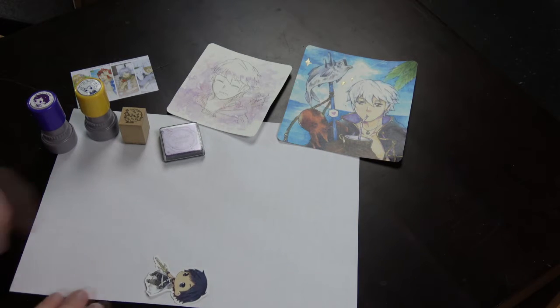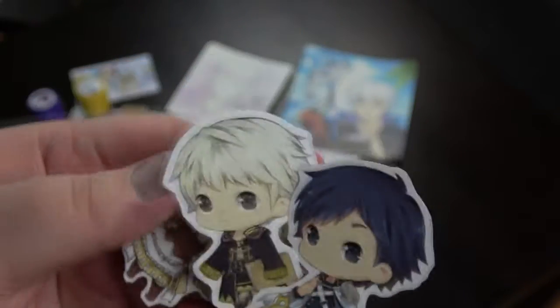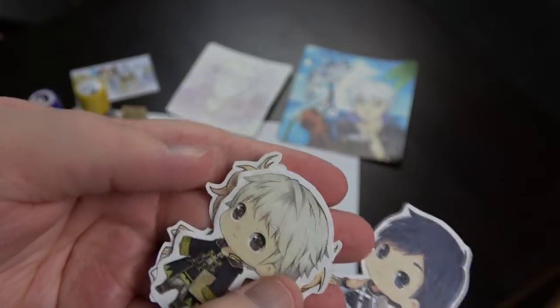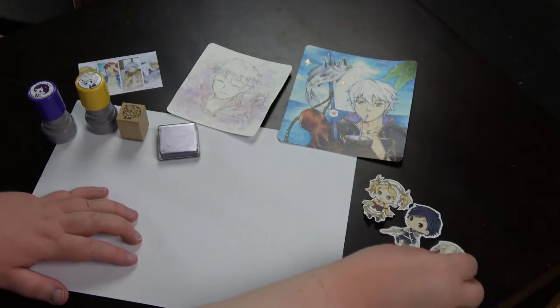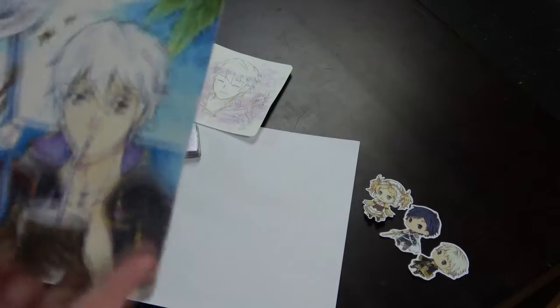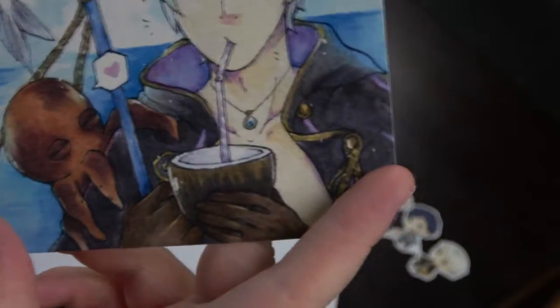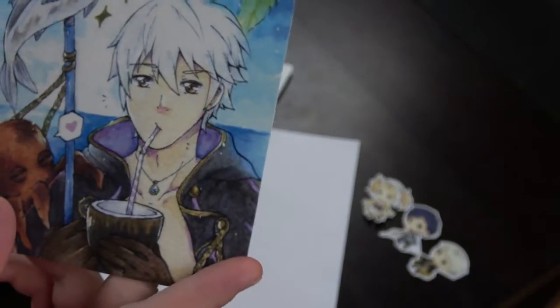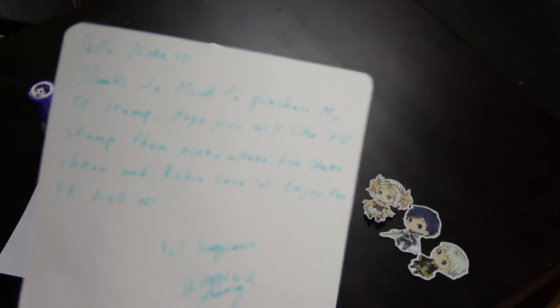Here we have three really cute stickers of Chrom, Robin, and Lissa from Fire Emblem Awakening. Then I got this beautiful summer Robin print with the gold accents added afterwards, and a beautiful note.